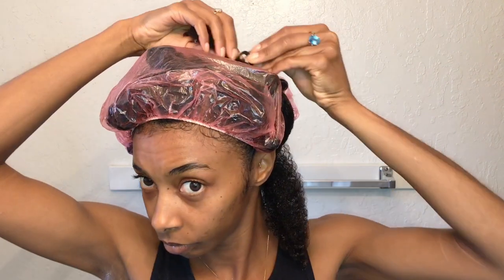I am doing this wash and go on freshly washed and deep conditioned hair. I still have a plastic cap on because as a low porosity girl, my cuticles don't stay open long. So the plastic cap gives my cuticles the greenhouse effect, which traps the heat in the plastic cap and allows my cuticles to stay open longer and gives my hair a chance to absorb the product.